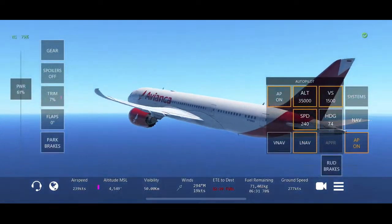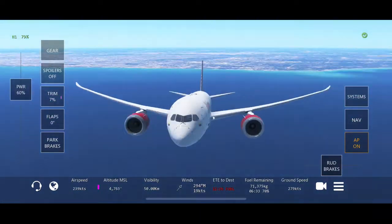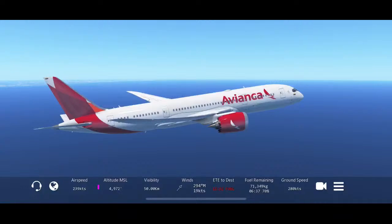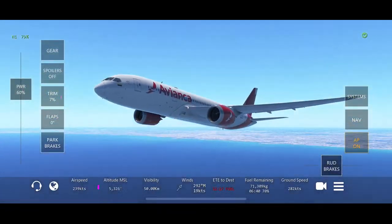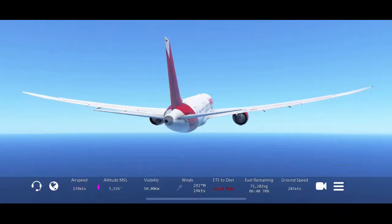Avianca, quite frankly, is just such a nice livery. I kind of want to fly on Avianca. Just because of the livery. Not because of the plane. I think my second favorite is going to be Avianca. Well, let me think. Top livery? I think top livery for me is going to be Avianca. But plane-wise, it's going to be fighter jets and F-22, 777, and maybe then a 787.